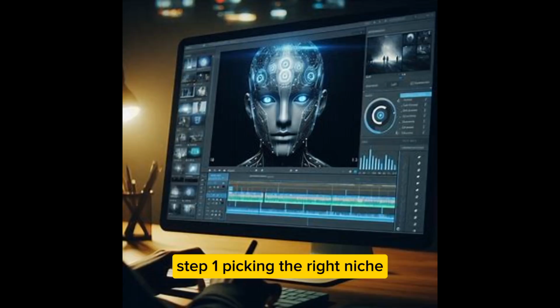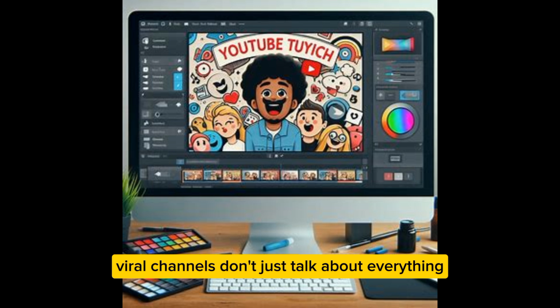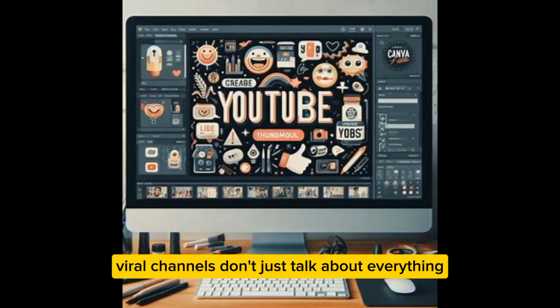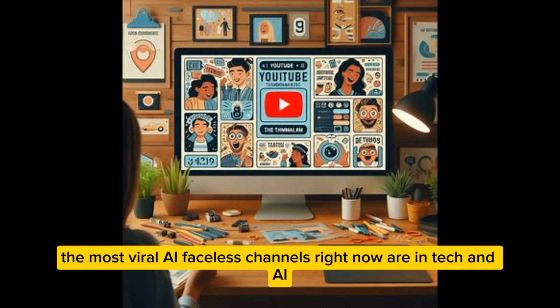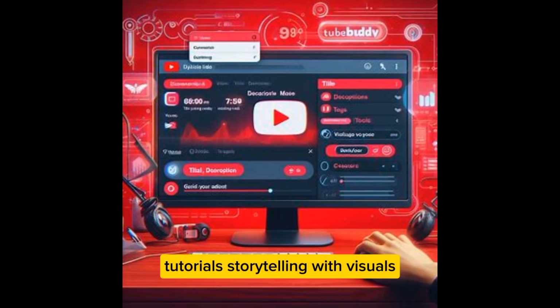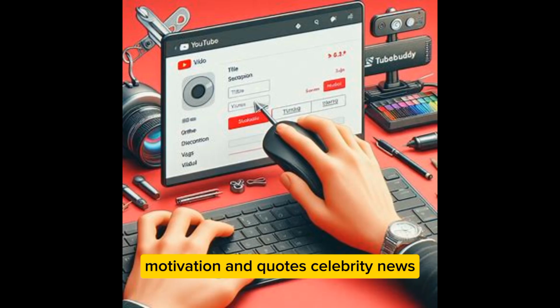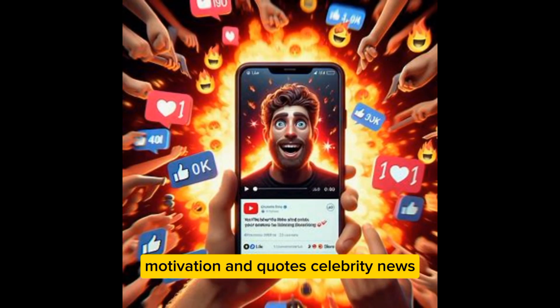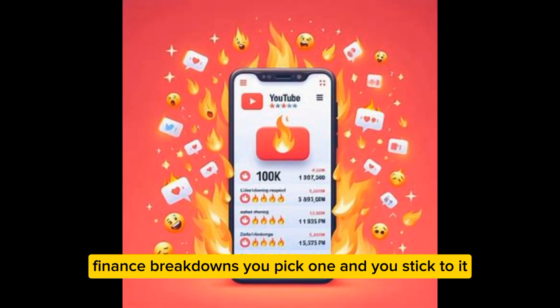Step 1. Picking the right niche. This is where many people fail. Viral channels don't just talk about everything. They target one thing, consistently. The most viral AI faceless channels right now are in tech and AI tutorials, storytelling with visuals, motivation and quotes, celebrity news, finance breakdowns. You pick one and you stick to it.